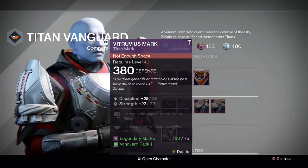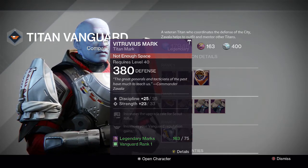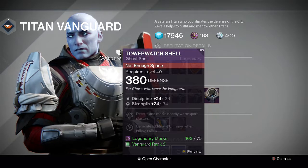This week Zavala has the Mark for the Titans, 2 points down on strength with upgrade rate on scout rifles and Vanguard champ. He's also got a Ghost here at 58 as well, 1 point down on discipline and 1 point down on strength.